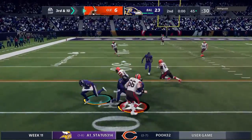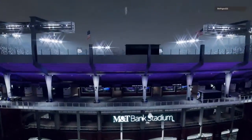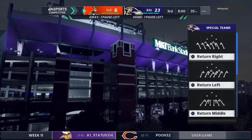Now they go screen. It's complete. And he's going to be taken down at the 39, clearly short of the first by a few yards. We have hit halftime. Still 2 more quarters to go. We'll take a timeout. We'll be back after this.